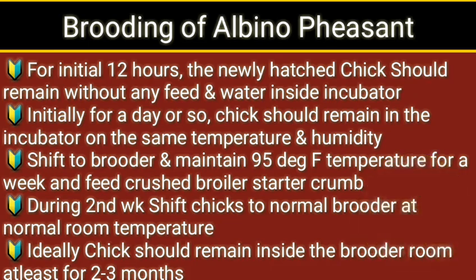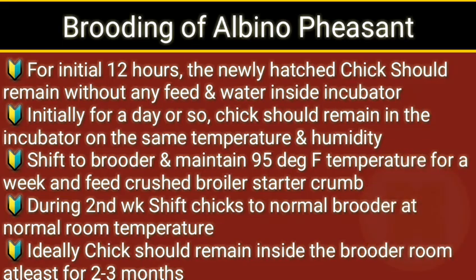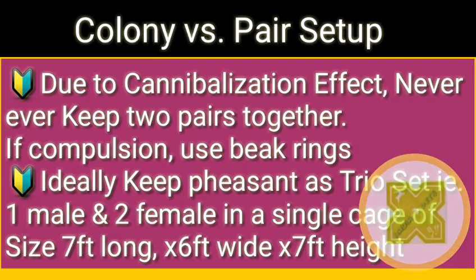And now the next step, brooding of albino pheasant chicks. For the initial 12 hours the newly hatched chicks should remain without any feed and water inside the same incubator where they came out. Initially, for a day or so, chicks should remain in the incubator at the same temperature and humidity. Then shift these chicks to the brooder and maintain a 95 degree Fahrenheit temperature for a week and feed them crushed starter crumbs. During the second week shift the chicks to a bigger brooder at normal room temperature. Ideally chicks should remain inside the brooder room for at least 2 to 3 months, and this is how they will be prevented from diseases.